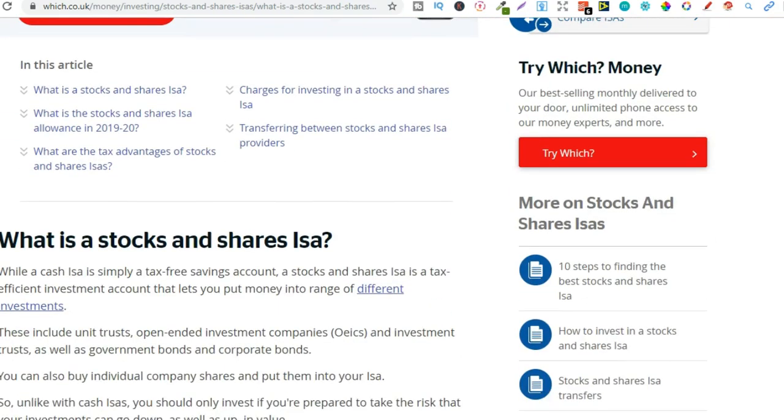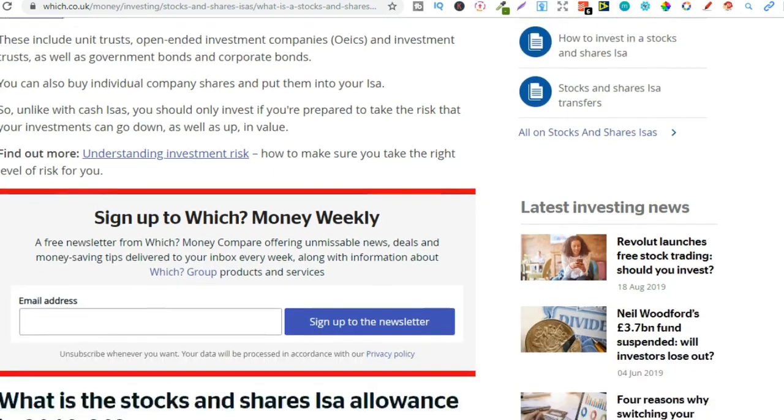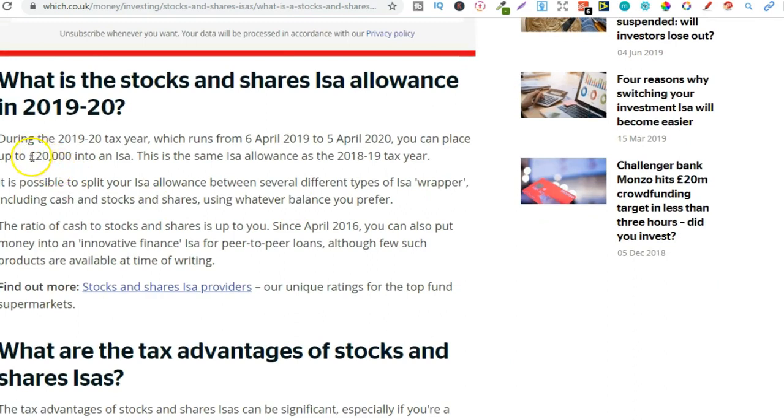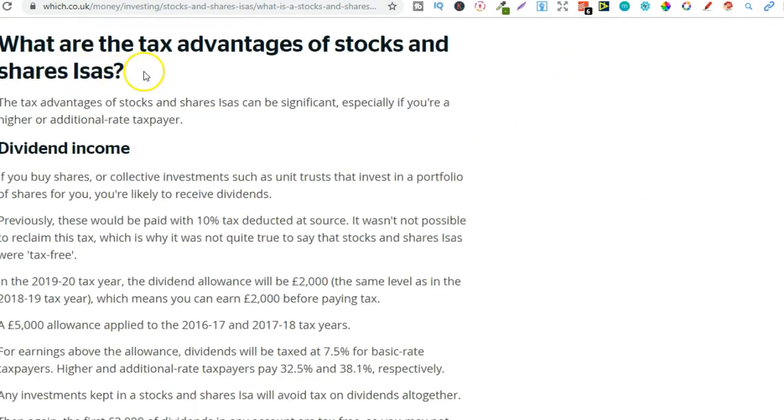There's one part in here where you can read about what a stocks and shares ISA is. Like I said, it is an individual savings account, but specifically just for stocks and shares, and it gives you that tax wrapper around your stocks. The allowance is £20,000 per year that you're allowed to put into your ISA. Then it lists some advantages of stocks and shares ISAs, and about the dividend income. So I'm just a dividend investor.